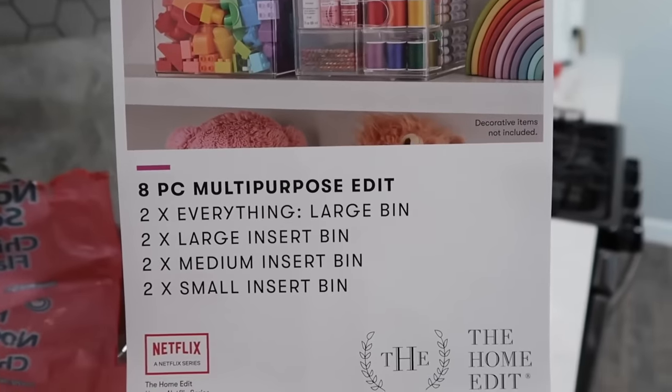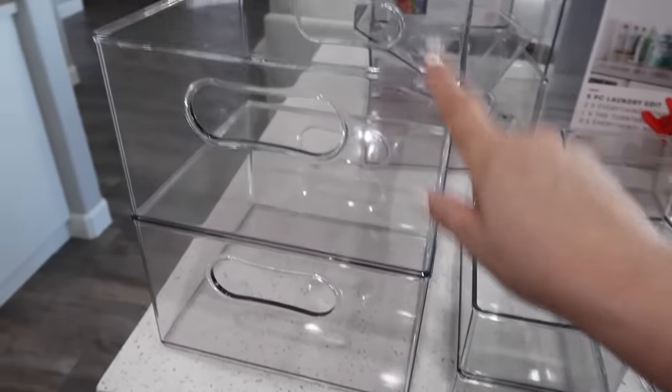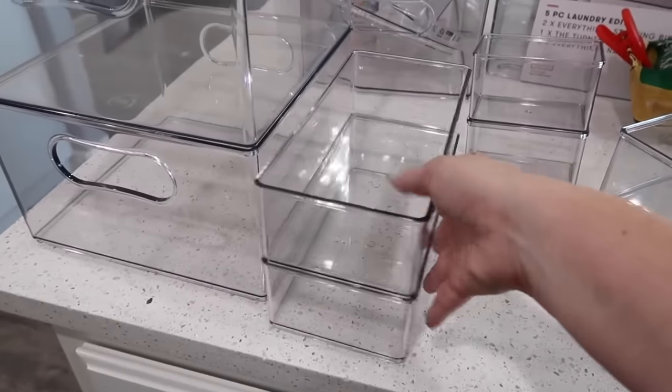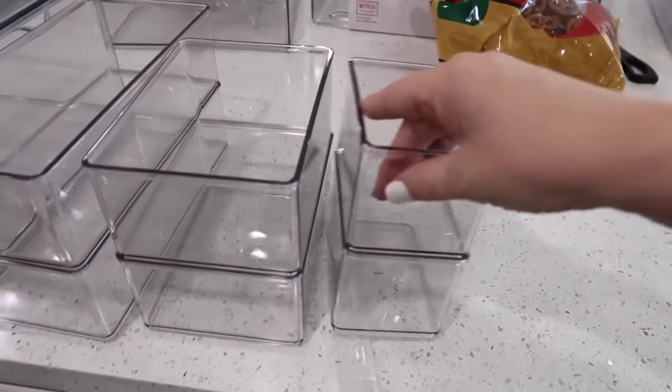So let's open this up so I can show you guys exactly what is inside of it. Okay, so in the 8-piece multi-purpose edit, you get two of these big ones again. So keep that in mind. You may not need to buy extra of these because it's coming within the bins. Then you get this size, two of them. This size, two of them, and then two small ones.